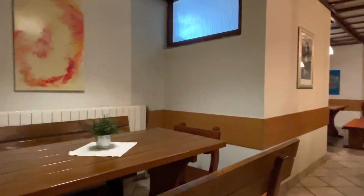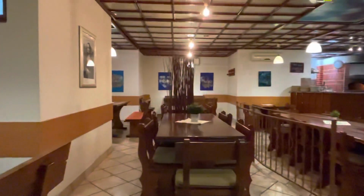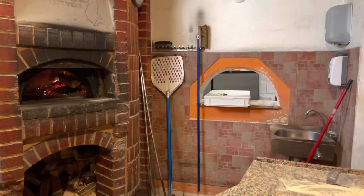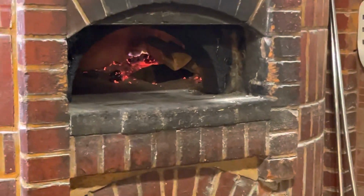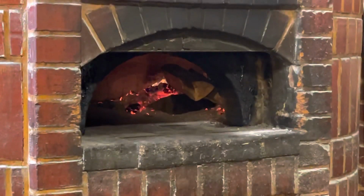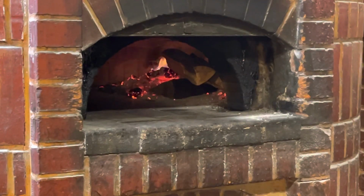Inside has the rustic cabin feel. It has a full-service bar and seating for roughly 40 to 50 people. But your eyes are drawn to one corner of the restaurant, where sits a huge stone oven, burning roughly around 600 degrees Fahrenheit or 300 degrees Celsius. Usually Dennis is whipping pizzas in and out of that oven.